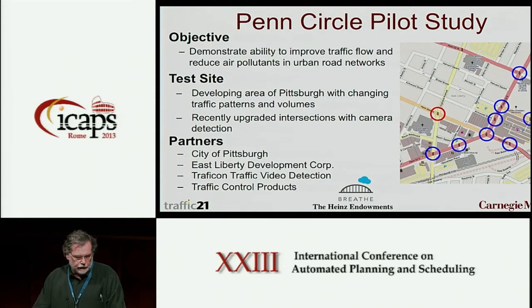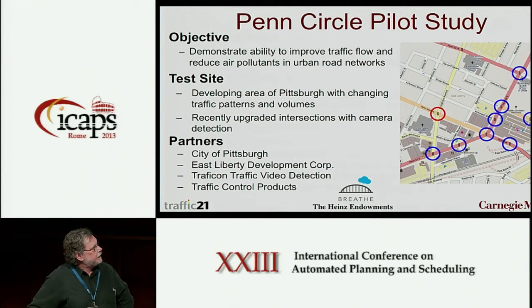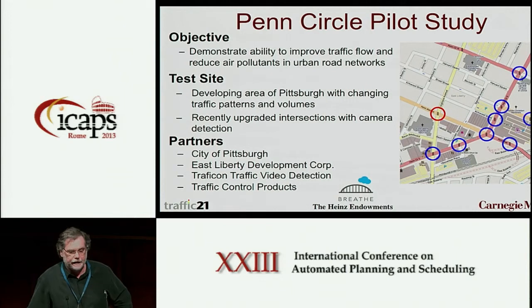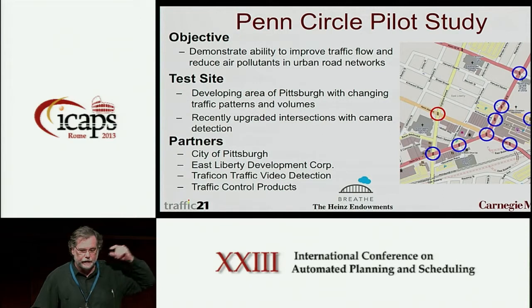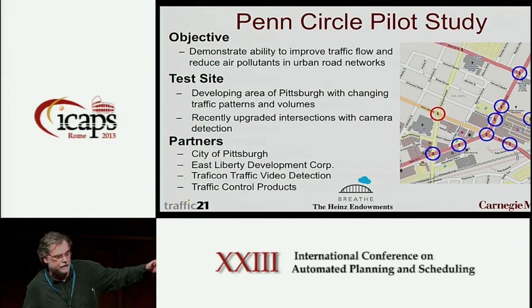Okay, so in cooperation with the city of Pittsburgh, we found a location to carry out an initial deployment. This one was attractive. This is an evolving area. Fairly recently, a Target department store was put in, and along with that, the 8 blue circled intersections were reconstructed and outfitted with cameras. So it was a very low-cost way of trying out an initial deployment. We actually added detection and upgraded a 9th intersection to give more of a grid.